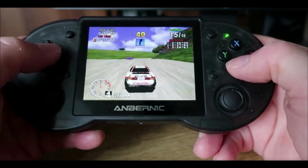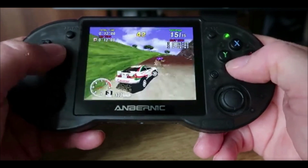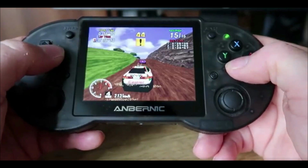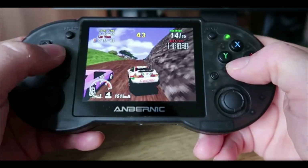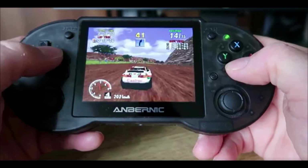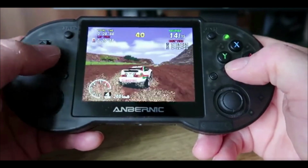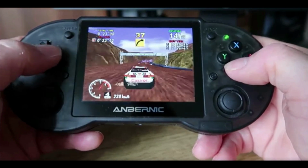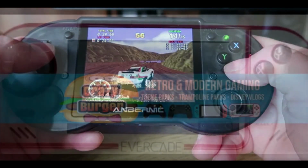I did play Virtua Fighter 2 on the Android side because it didn't work on the Linux side, for example, but I find the Android side just a little bit of a pain to set up, and sometimes I just don't have the patience. But anyway, without further ado, let's get started with the video and showcase 20 plus games playing on this device. Let's go.